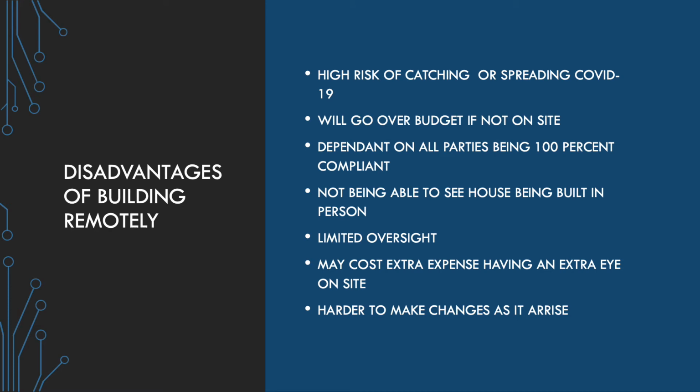There are some disadvantages of building remotely. One, there is a good possibility you can go over budget with not being physically there on site. You're dependent on all parties to be 100% compliant. Not being able to see the house being built in person takes away the joy of building the house, and you have limited oversight. You may also incur additional expense to have a second eye or an extra eye on site to oversee your project.